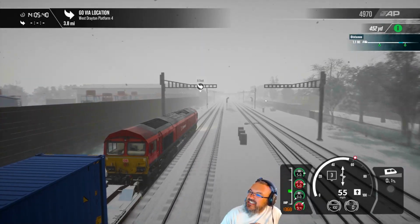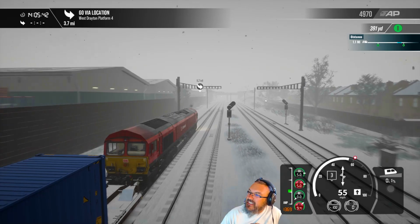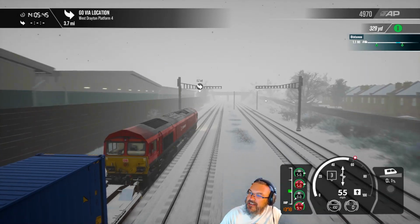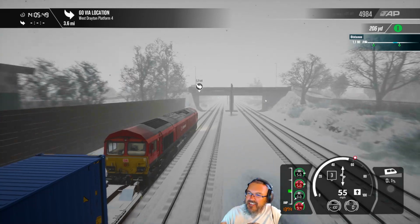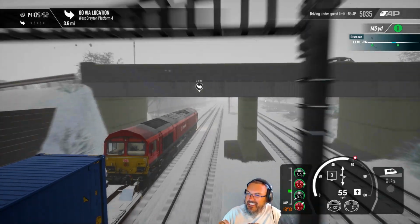The numberings of 66733 to 746 are all formed from the Class 66s of Direct Rail Services, Freightliner, and Colas Rail. This is why I'm not sure if those 3 companies are actually still operating Class 66s. It's kind of hard to tell.